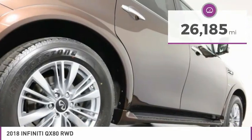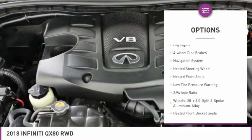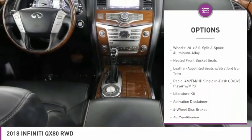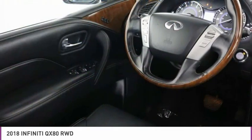Here are some of this vehicle's great options: electronic stability control, alloy wheels, power lift gate, brake assist, fog lights, four-wheel disc brakes, navigation system, heated steering wheel, heated front seats, low tire pressure warning.